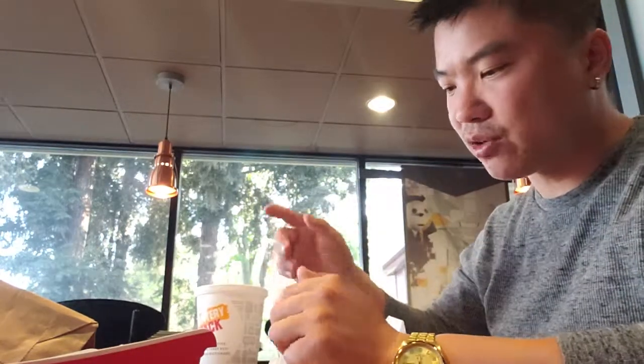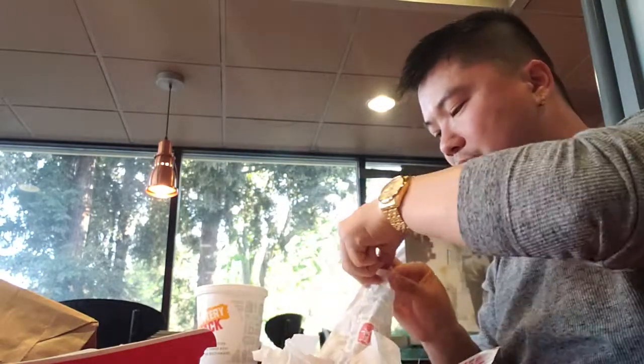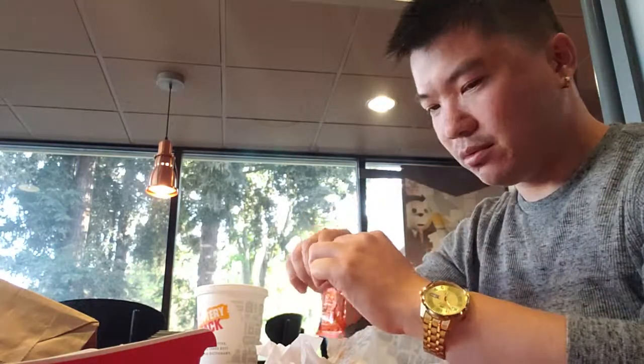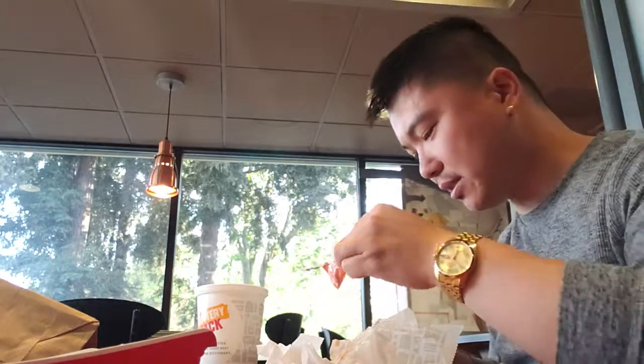Now, let's grab one of the tacos. I like to open it on top. Next, I like to grab one of the hot sauces. Excuse me. Oh my goodness. And then pour this into the taco in the middle. Oh my goodness.